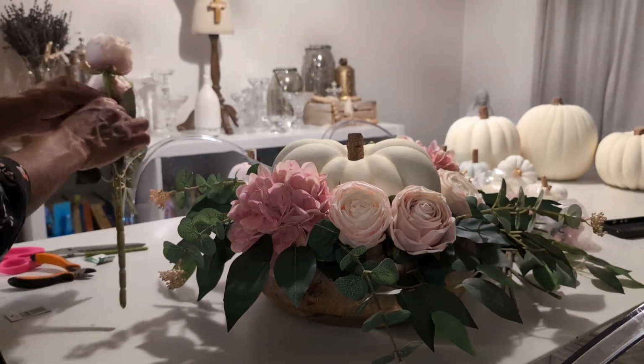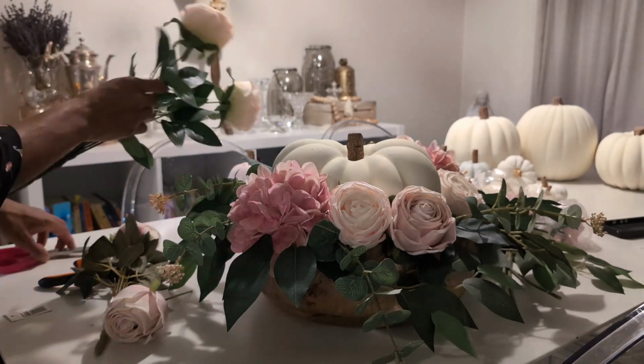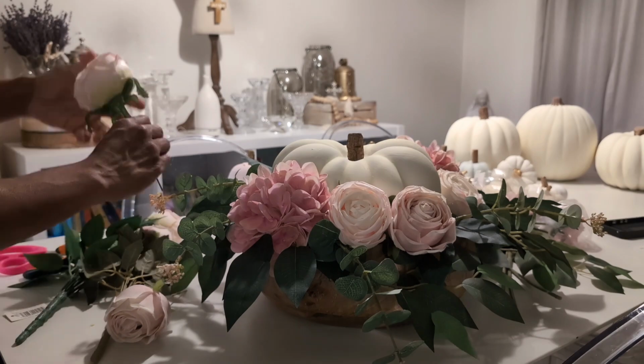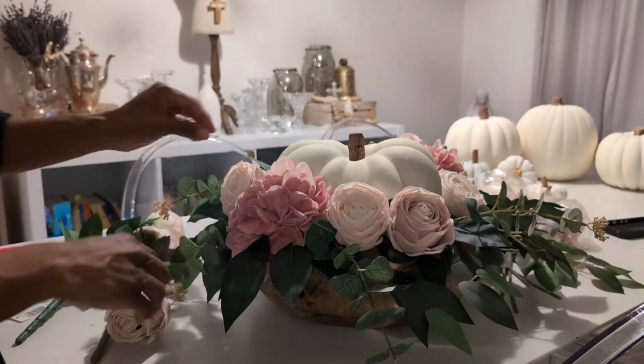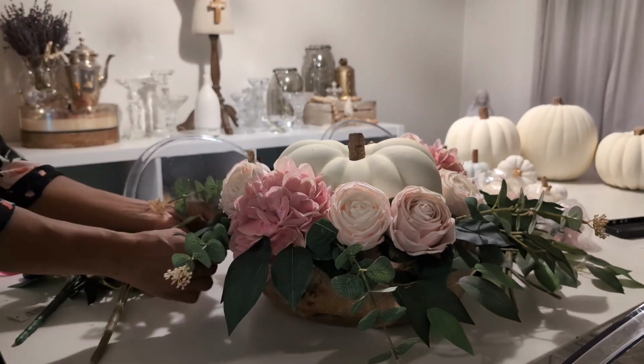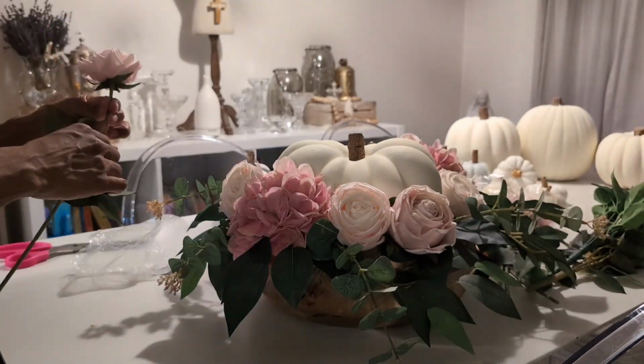So I'm just continuing to add the different roses all the way around, and you can see the pumpkin starting to get buried by the flowers. And so this is where I just continued adding the roses because I knew at that point I would need to put it up on a little bit of a platform. So that's where I ended up using the book.